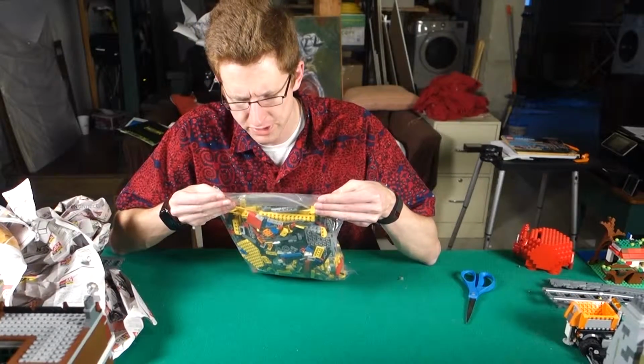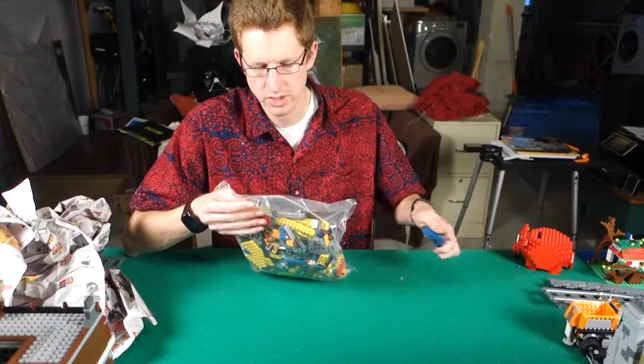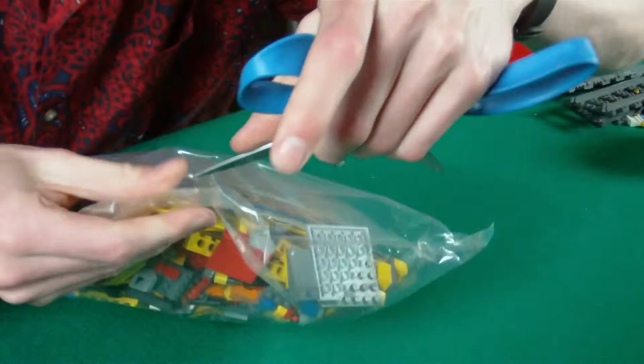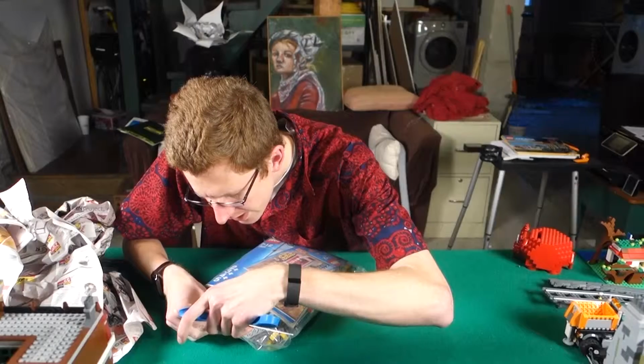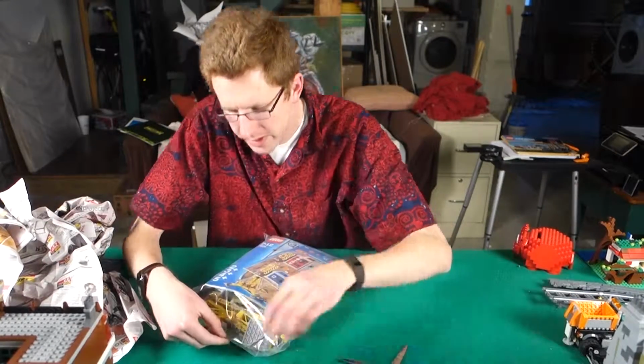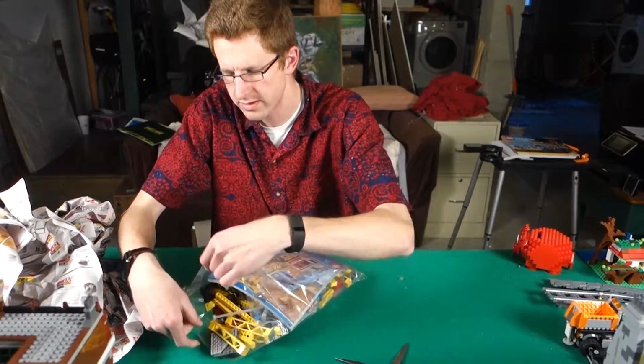So does that mean it's taped shut? I believe that is the case. So I will see if I can just score this tape. If I can just get an opening here, I might be able to just pull it open. Yes, excellent. All right, I'm in.